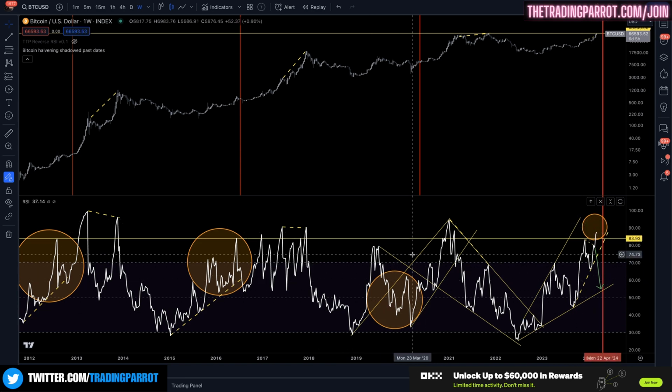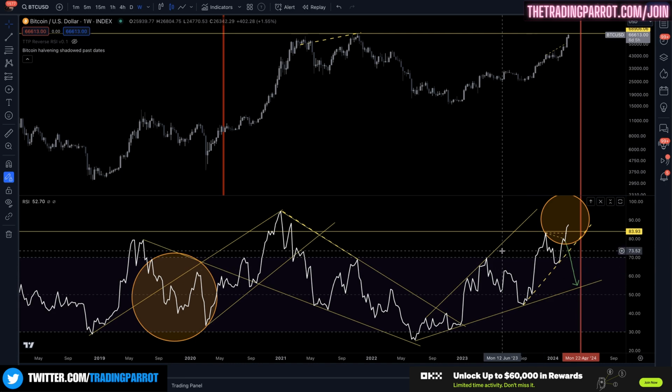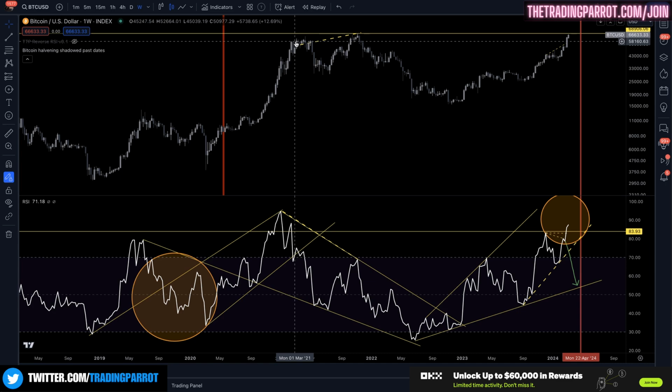In this period here, we completely messed up things and we couldn't manage to get as high as we were expected. So could it be that in this particular cycle, we are going to do exactly the opposite, kind of trying to compensate for how low and how short-lived the previous cycle was?